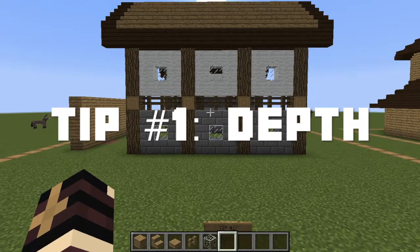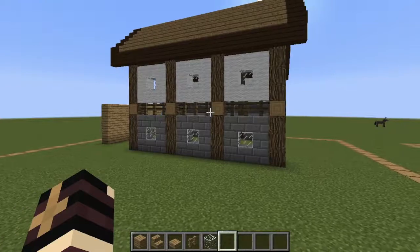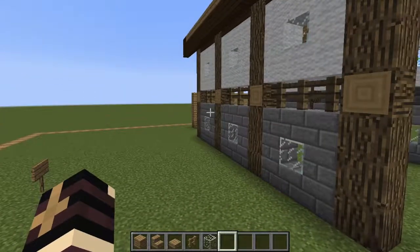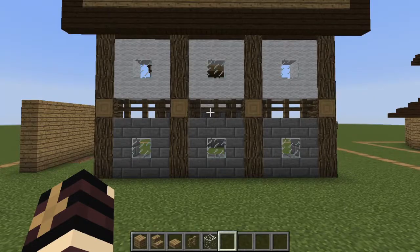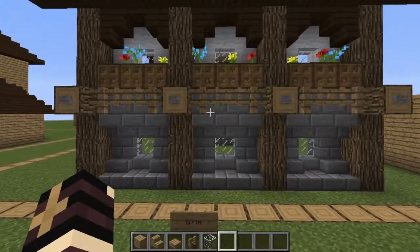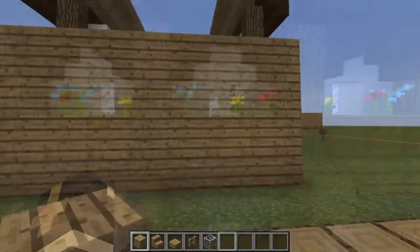Tip 1. Depth. You can make a nice looking house without having any depth, but it can feel like it's missing something. By adding depth, it will give your house a special quality that many builders forget to add. As you can see, the wall here looks pretty nice, but it is lacking depth. And if we come around this way, you can see what the wall could look like with depth added. It allows you to add a lot more features and generally makes the house look a lot nicer.